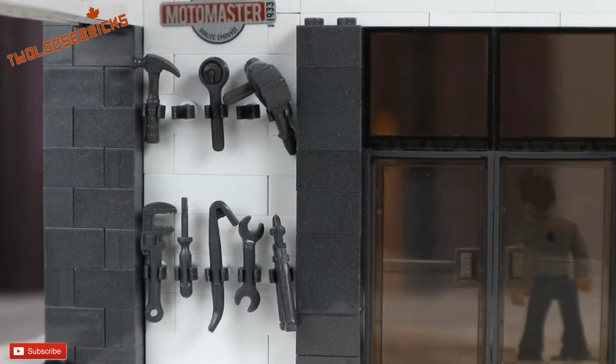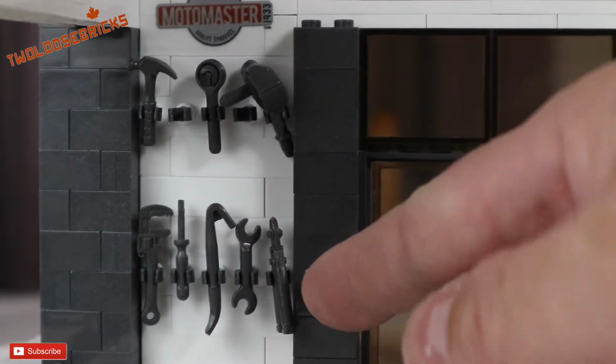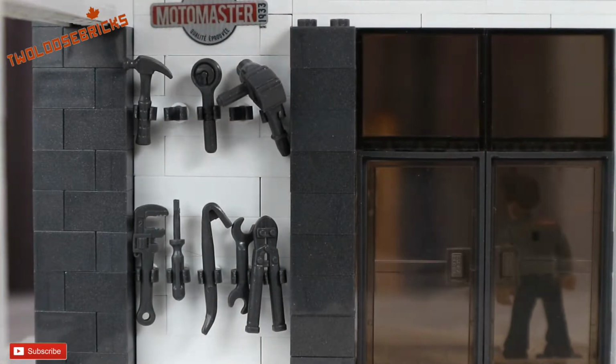And down on the bottom left we have a big wrench, a screwdriver, a crowbar or pry bar, a double-ended wrench, and then a pair of cutters, which are kind of hard to see unless we move them that way. So we'll just move them that way so you can see a big pair of bolt cutters. So all the tools needed to fix something in the garage.